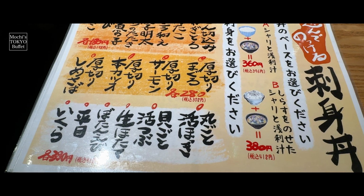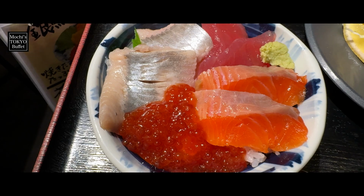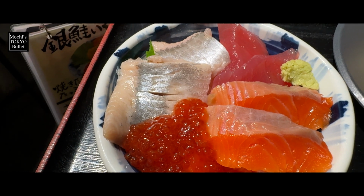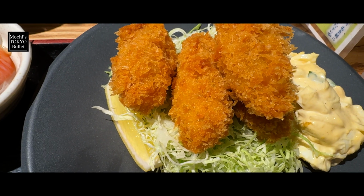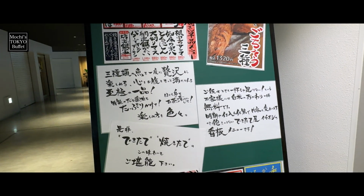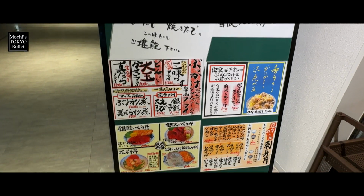I'm treating myself to a seafood bowl. When it comes to Hokkaido, you can't skip the seafood. For my selection, I chose thick slices of tuna, salmon, herring, and salmon roe. And I couldn't resist adding some fried oysters on the side. The combination of crispy breading, juicy oysters, and plenty of tartar sauce was absolutely divine.